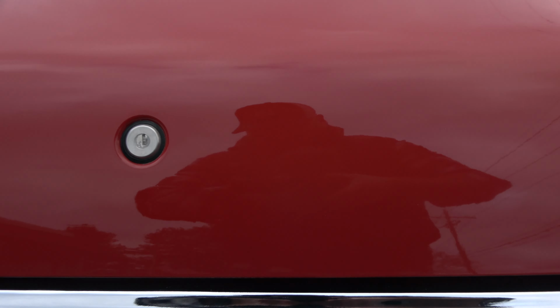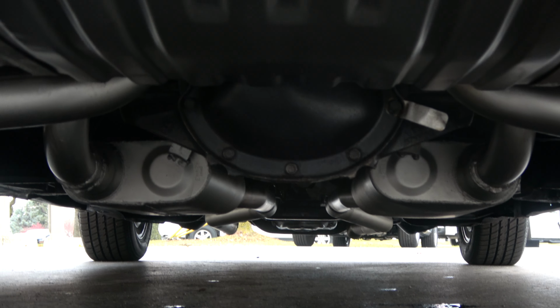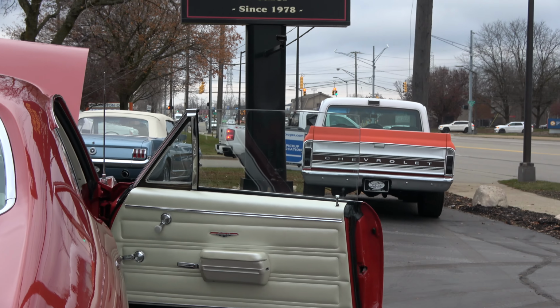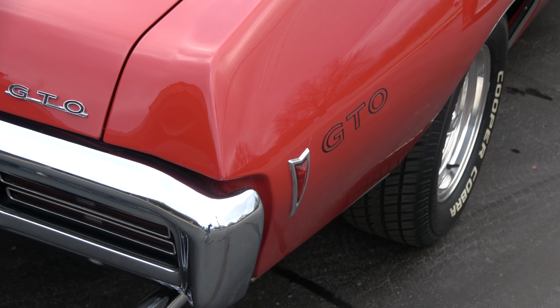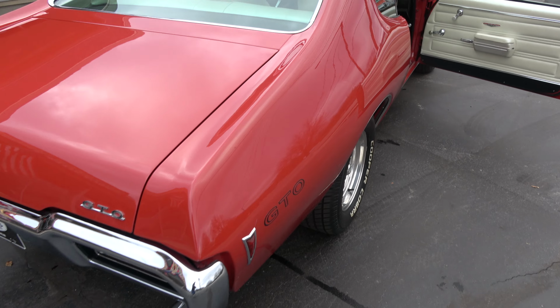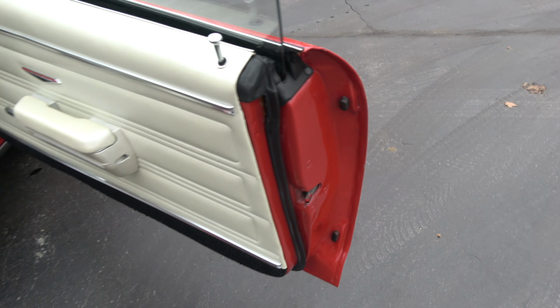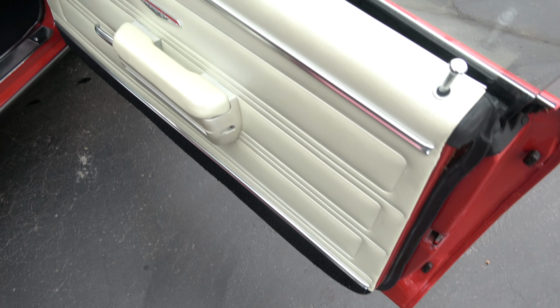Hopefully I didn't turn this dang thing off. Nope, I think we're still live. Sorry, guys. Yeah, nice and clean underneath. Floors are clean. Sorry, about to get run over out here. Ah, that's what I did. I accidentally bumped it. It's a little chilly here. I don't have gloves on today, but my hands are froze.